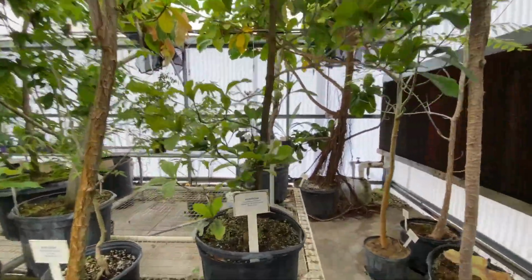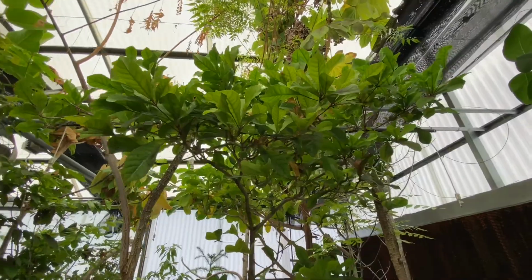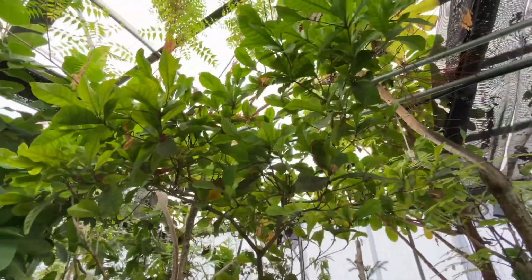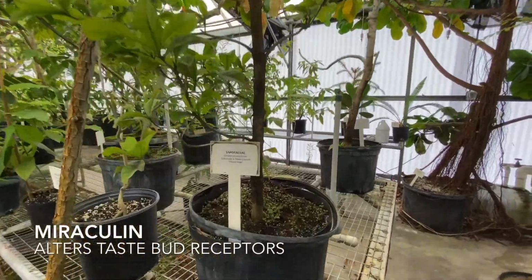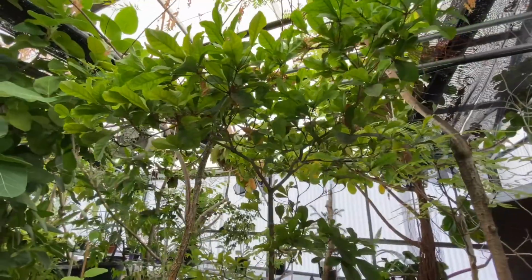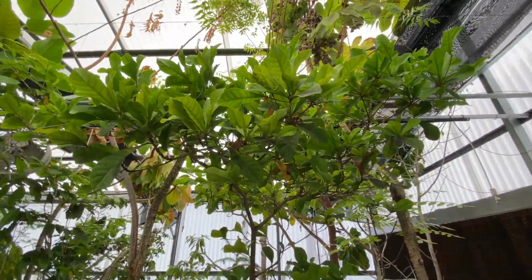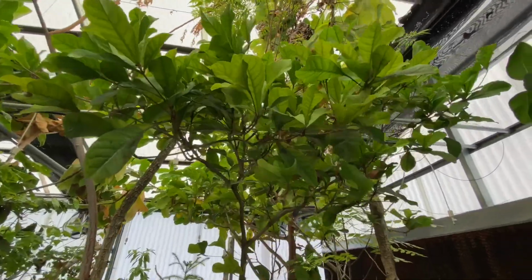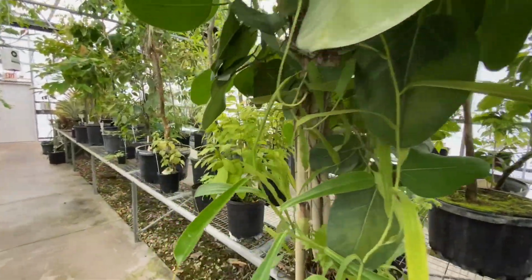So this tree is the miracle berry. If you've never heard of miracle berry before, it is actually a little red berry that contains a protein called miraculin. Miraculin actually interacts with your taste buds. And I believe it was discovered by a guy who ate a couple of the berries, started to drink some beer, and noticed that the beer tasted quite different.